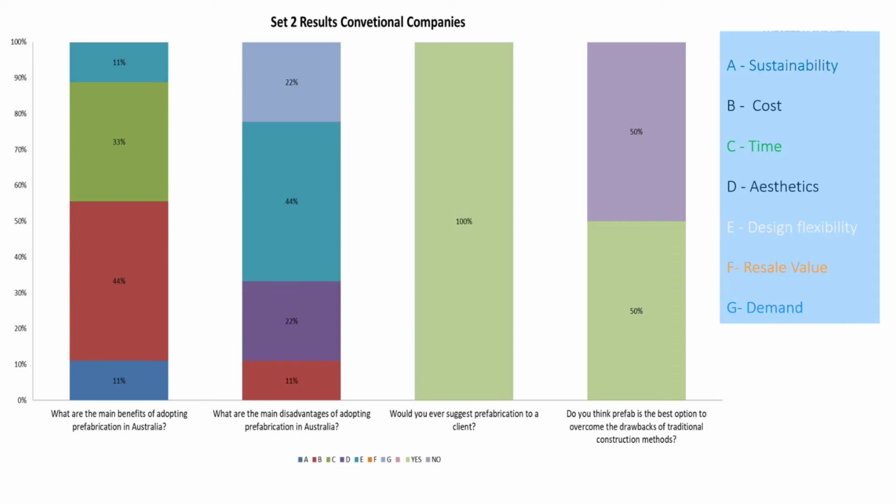And the other question: do you think prefab is the best option to overcome the drawbacks of the traditional construction methods? What type of drawbacks? Delays, cost, amount of waste, rework. That's why it is quite difficult for us to get a final conclusion, because it's 50-50. So there's no final conclusion.